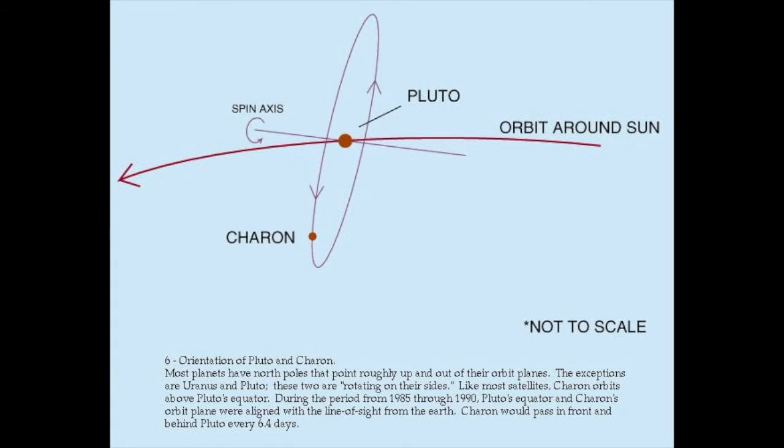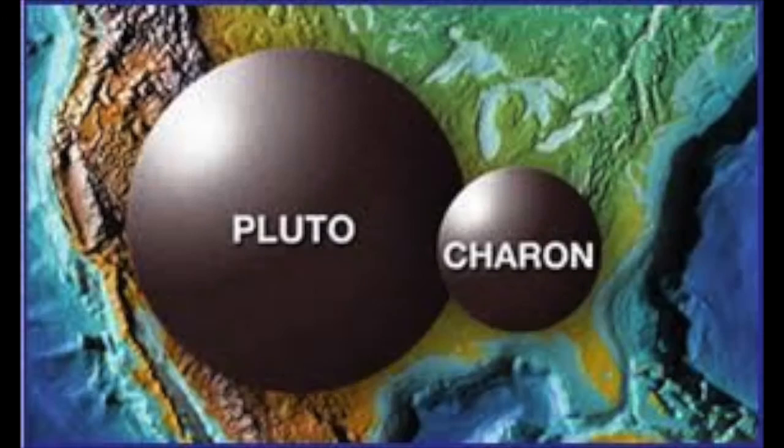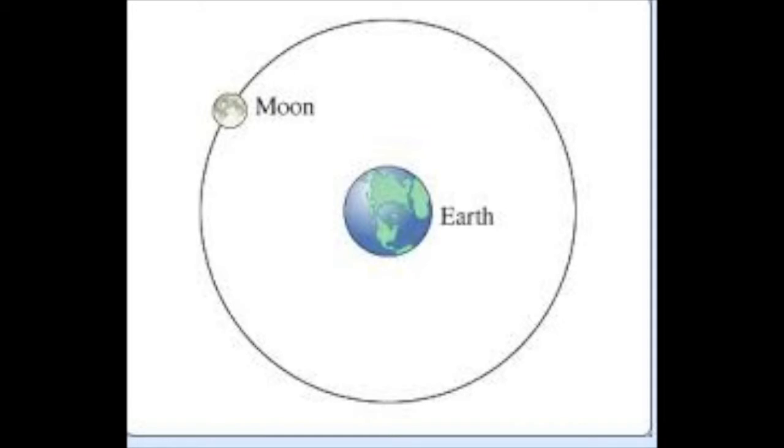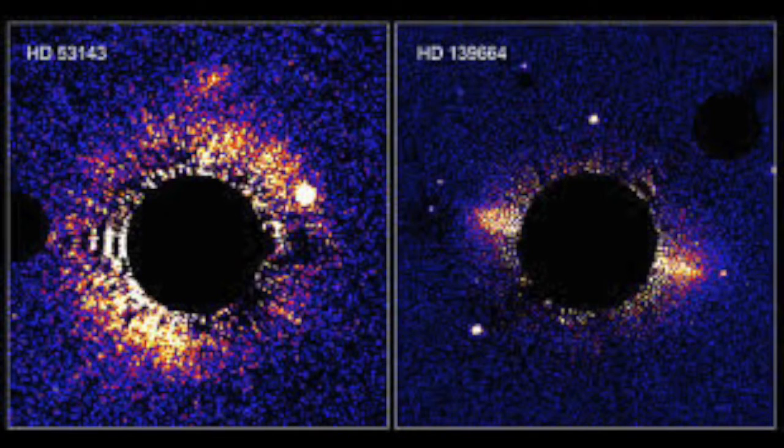If you made a scale model of Pluto and Charon out of plasticine and attached them with a stick, the center of balance would be on the stick, unlike most planet-moon systems where the center of balance would be on the planet. Pluto is not the only example of this. It is estimated that 1% of Kuiper Belt objects are in binary systems. With the current estimate of objects, that would be 1,000 binary systems.